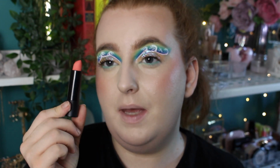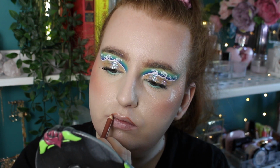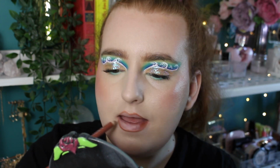This is by Melt Cosmetics. I'm just gonna line my lips with a nude. This is the shade Toast by Primark, which is more of a brown, but it's gonna help neutralize it a little bit.